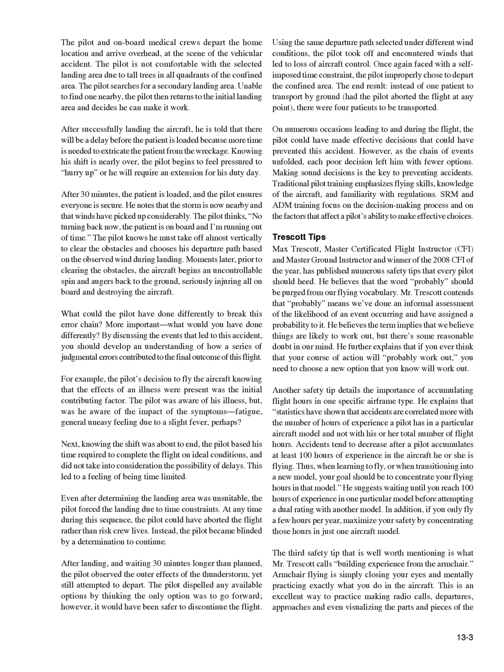After successfully landing the aircraft, he is told that there will be a delay before the patient is loaded because more time is needed to extricate the patient from the wreckage. Knowing his shift is nearly over, the pilot begins to feel pressured to hurry up or he will require an extension for his duty day.